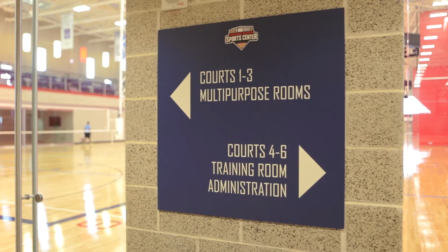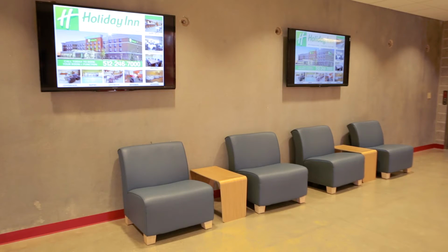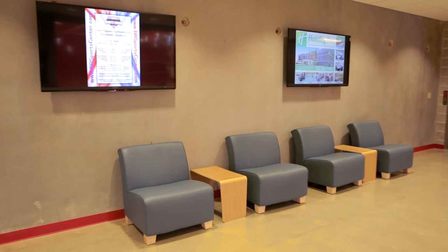So this area we call our Players Lounge. So this is the only place you can get down. We have a couple of lounge furniture, televisions, so groups will come and hang out in here a little bit. But this is really kind of just your quick in and out before you come into the court area.